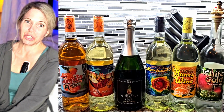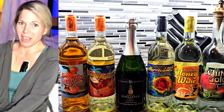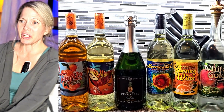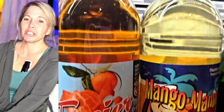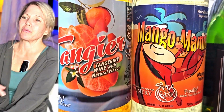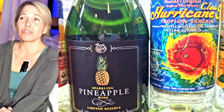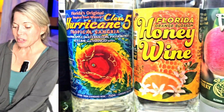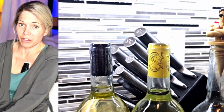So then we went to Total Wine, and my favorite winery in Florida by far is Florida Orange Groves. Epcot does carry various wines from them at certain festivals around the year, and that's how I found them the first time. And then once we moved here, we actually drove out to St. Petersburg and went to the winery and had a full wine tasting, and it was just so much fun. So I was going to show you and talk about some of the things and where I get them, the least expensive basically.